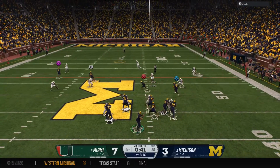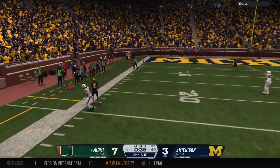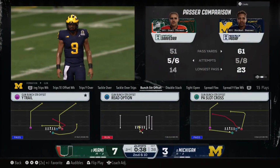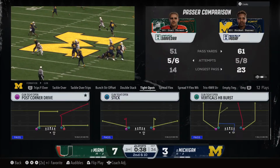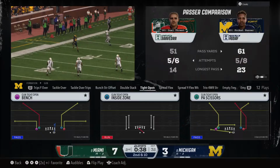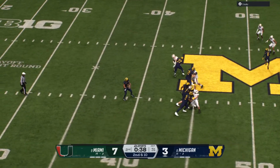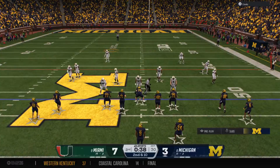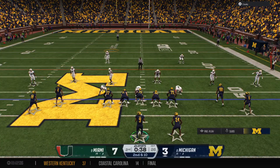On 1st and 10 here, looking to throw the ball. And he's going to take a shot down the left side. Incomplete. They cannot connect on the deep ball. That ball just seemed to sail on. You've got to make sure to give your receiver a chance to come down with a catch and bounce, because in today's game, these receivers make catches like this all the time. And if you put the ball out of bounds, you're not going to give them that opportunity.